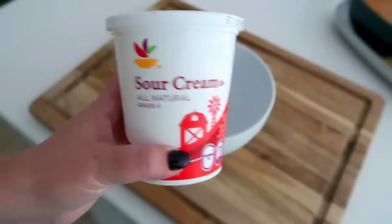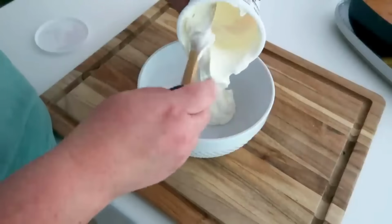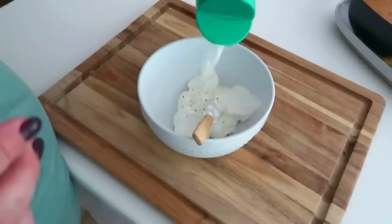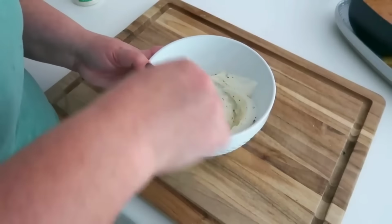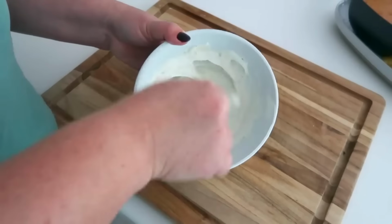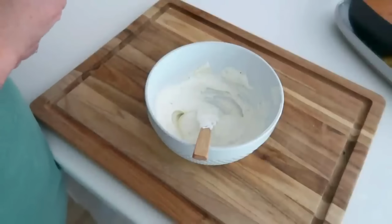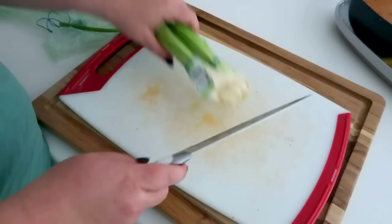While our tater tots are finishing up, we're going to go ahead and make our topping. You're going to use about 4 to 6 ounces of sour cream, and we're going to add in ranch. You want to add in a pretty good amount, about the same as 1 whole package of ranch seasoning. It's up to you how much you like. Because I have it in a different dispenser than a package, I just kind of do it to taste. I eyeball it, taste it, see if that's what I like. And then we're going to set that to the side.